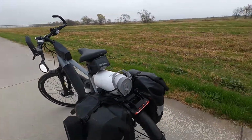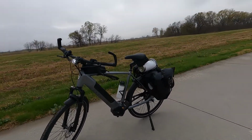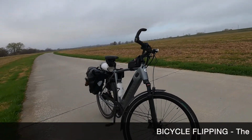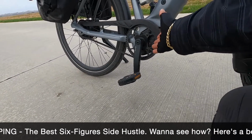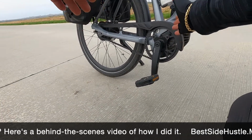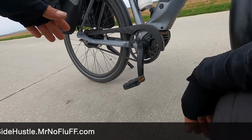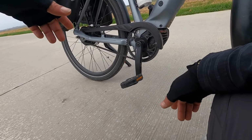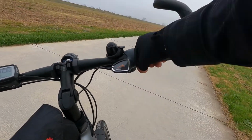So this is my ride. This is the Gazelle Ultimate C380, and there's also a Gazelle Ultimate T10 Plus. The difference is that on the T10 Plus you're getting the chain, whereas on the C380 you're getting the carbon fiber Gates belt and interior hub.